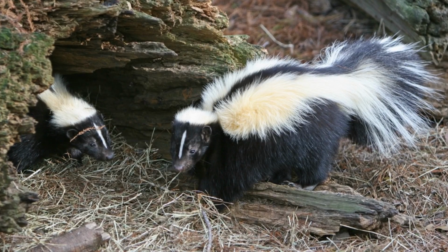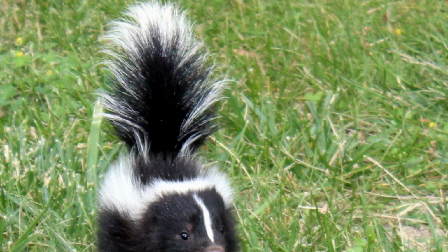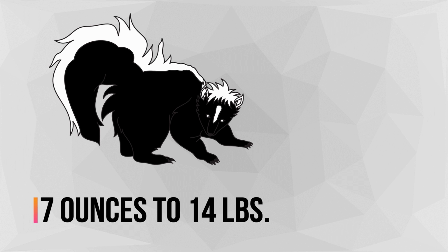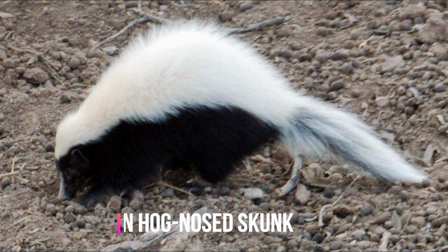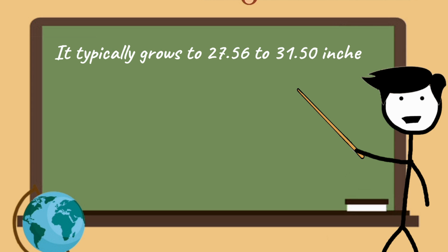Skunks are black and white in color, but there are some variants and they all have stripes. It has a bushy tail that is marked with black and white rings. Skunks are typically around the size of house cats. They grow to 8 to 19 inches long and weigh around 7 ounces to 14 pounds. Their tail adds another 5 to 15 inches to their length. The eastern hog-nosed skunk is the largest of all the skunk species. It typically grows to 27.56 to 31.50 inches and weighs 4.41 to 9.91 pounds.